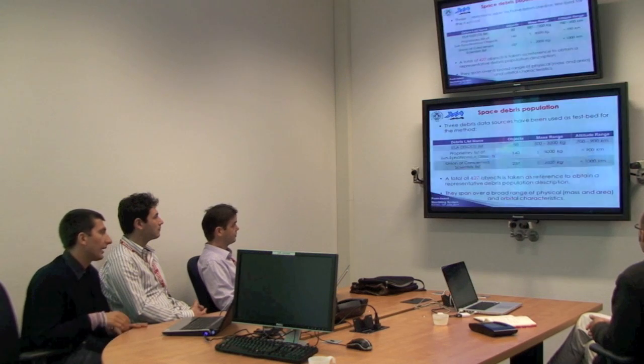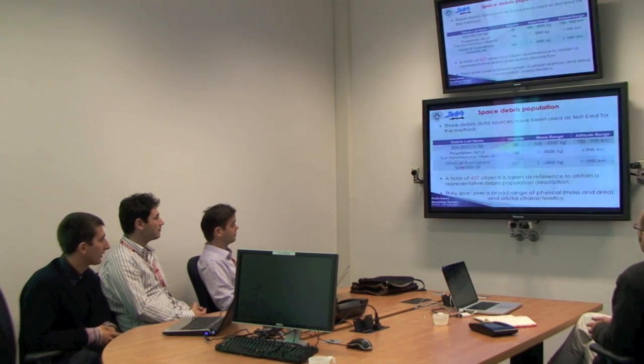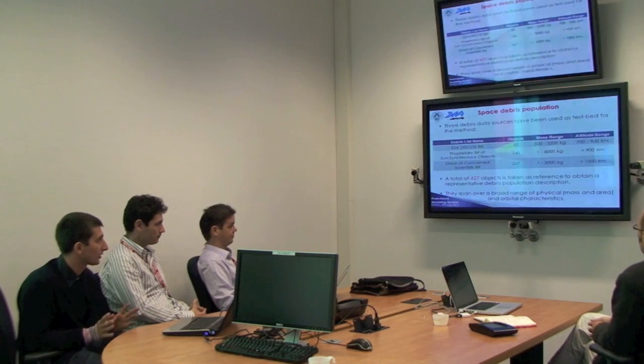Well, then we have used 3 different debris data sources to test our method. One provided by ESA as a filtered list of the DISCOS list. One is a proprietary list of some synchronous objects, and one is a filtered list provided by the Union of Concerned Scientists. We have a total of 427 objects, and that span over a broad range of physical and orbital characteristics.